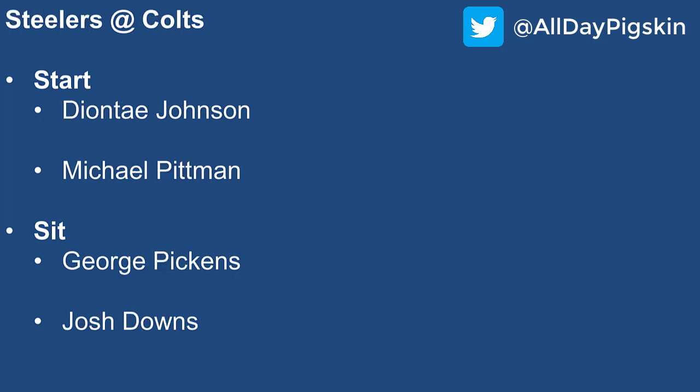Then Steelers at the Colts. I don't really love this game as far as fantasy is concerned for the Steelers side of things. Like, I'll start Diontae Johnson just because I think he's going to get a lot of volume. But I can't guarantee it's going to be good volume, knowing who's throwing him the football. So again, he's a boom-or-bust guy. I'm only really looking at him in PPR formats.